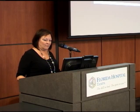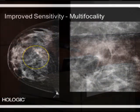This is, I think, the same one. Yeah, multifocal. We've been through this one already. And I think that's all I've got for you guys.